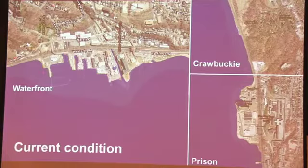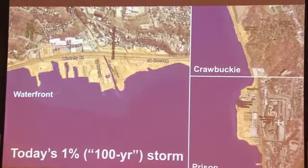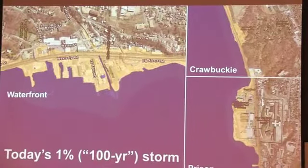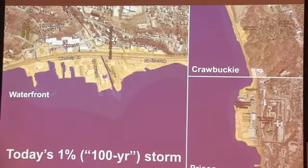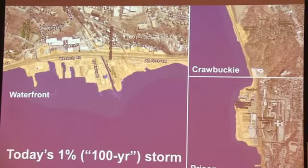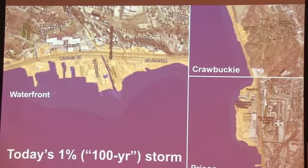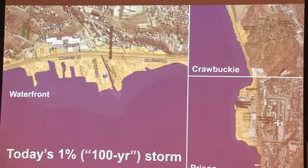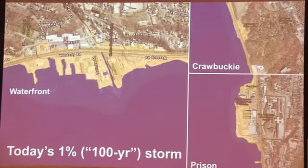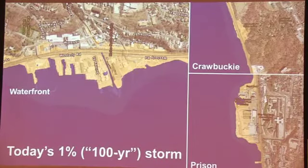So here you can see today's water line with the Hudson River in blue. This is today's 1% storm, which people call the 100-year storm, but it actually has a 1% chance of happening in any given year. So if you live in a house for 30 years, that's a 25% chance of it happening over those 30 years. So it's a much more common storm than people realize because they use this false term, 100-year storm. And that's only looking at past conditions, not future conditions. You can see that a large part of the waterfront is already in this 1% flood zone, which is the same picture for many of our Hudson River front communities.